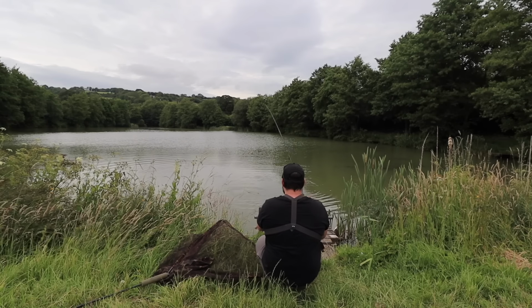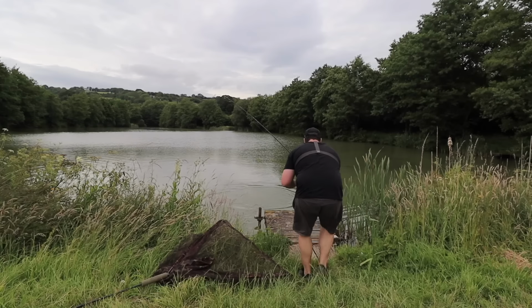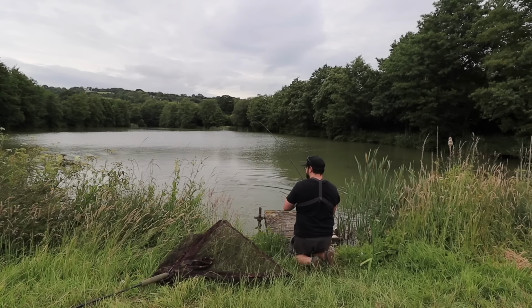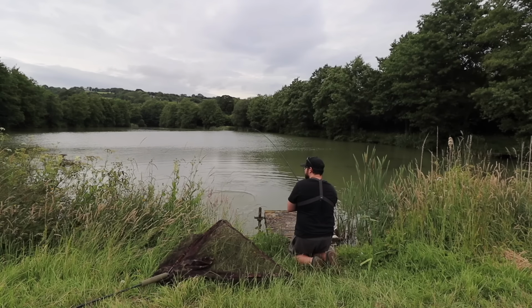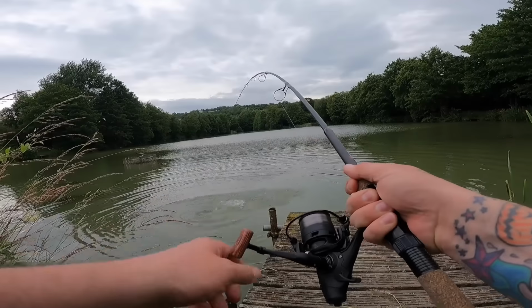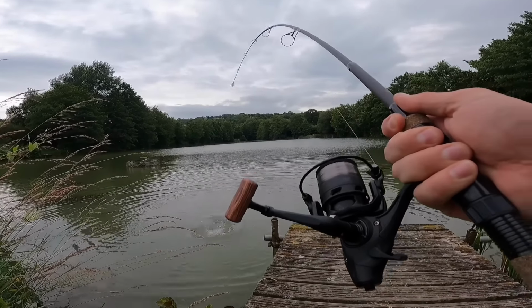Oh, I ain't been here that long. Oh, I love that. I've literally just been feeding that for about 10 or 15 minutes. Just a few pieces of bread. And that fish has literally just been coming up, nailing them. There's been a couple of them there. They've just been coming up, nailing that bread, dropping down, moving along, nailing the next one. Just got them nice and confident.